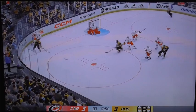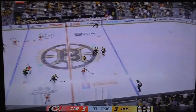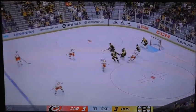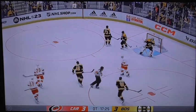Marchand saved by Frederick Anderson. And Orlov fires in the puck and the stick goes broken. Got to replace a new one to get it fixed. And a pat save. Argo shot! Oh my! That's Omar with another quick save in the game.